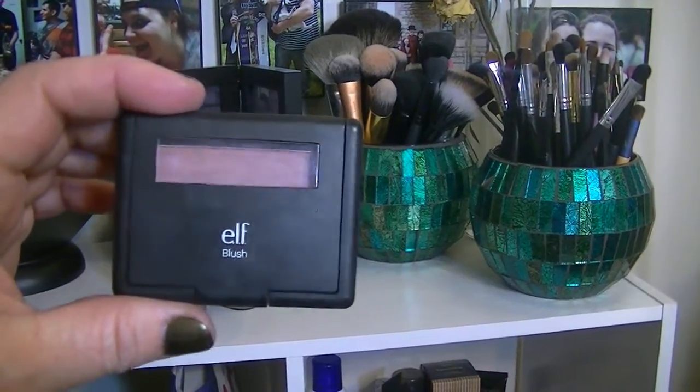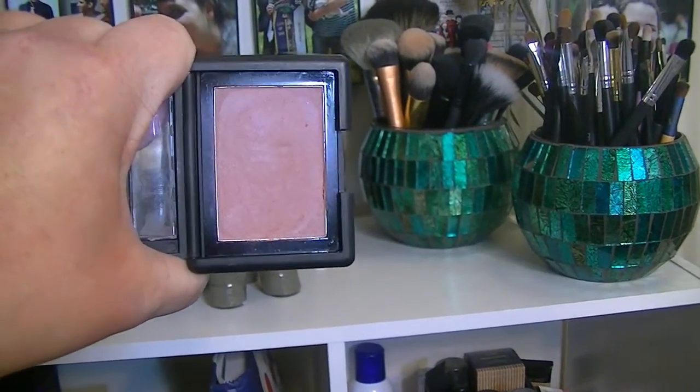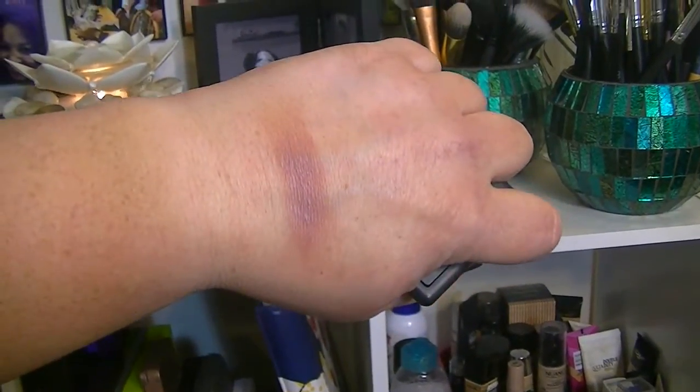So the first one I've been liking, and this is one of the ones that you do have to build up a little bit, is called Mellow Mob. Again, I'm probably just going to pop up swatches of these right here because it's hard to see. This one is, again, another one of those your-cheeks-but-better colors. Very beautiful, very neutral on the skin. I'm fair skinned, obviously, and it's just gorgeous. It's one of those blushes I can throw on with any look for any occasion, and it highlights my cheeks in a beautiful way. I really do enjoy this blush. I've been using the crap out of this one.